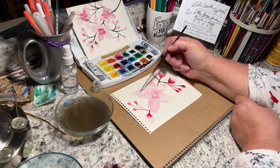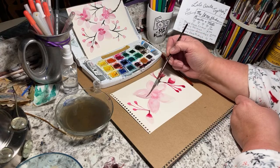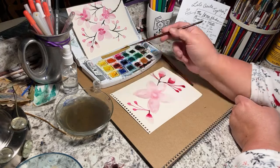I just took some green here, and I'm going to use that as my shadow. Green and pink for my shadow.